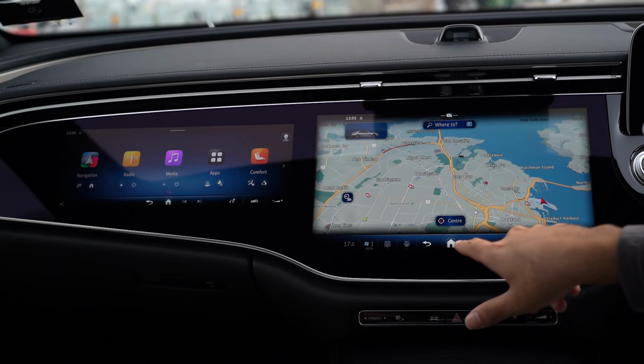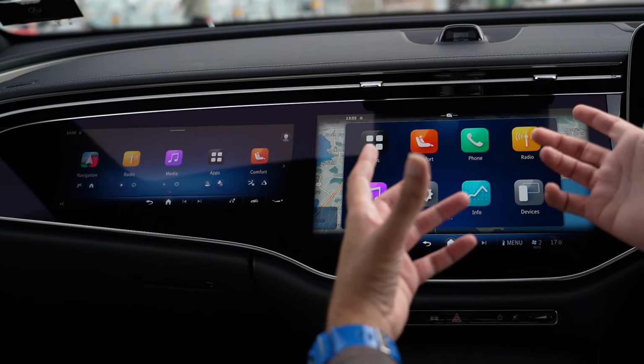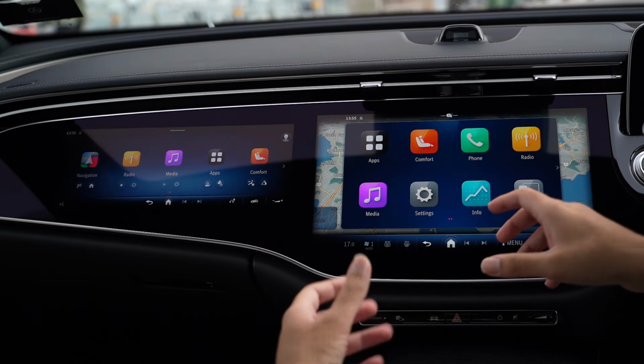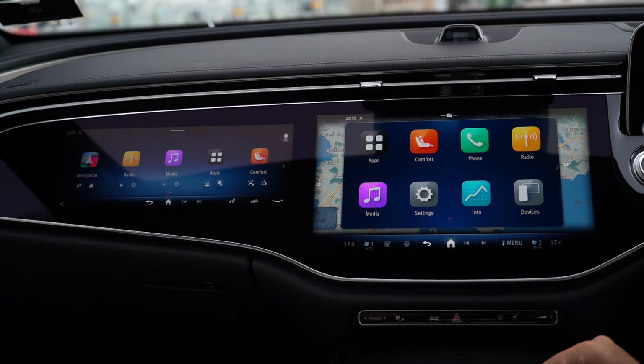Diving into the screen now, I want to point out when you go into home, firstly, it brings up a much more simplified app drawer, if you like, and everything is sort of put into categories now.